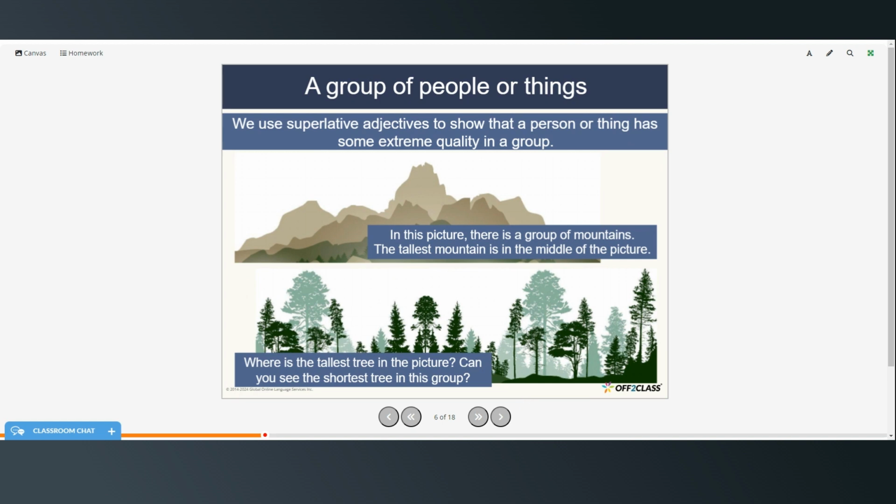So we use superlative adjectives to show that a person or thing has some extreme quality in a group. So in this picture, there's a group of mountains, and the tallest mountain is in the middle of the picture. So this mountain is taller than all the other mountains, so it's the tallest.